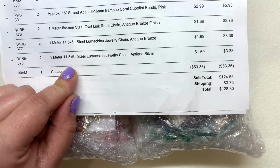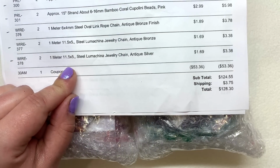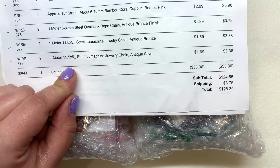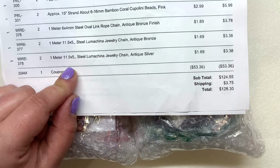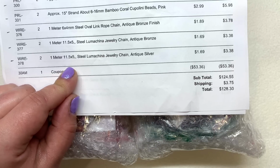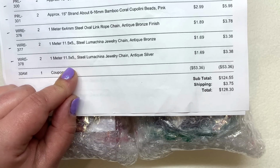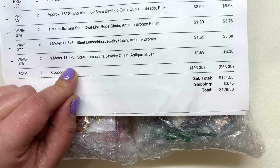Alright, so I have a 2-page packing list and 2 large bundles of beads and different materials underneath this for us to take a look at. The total cost of this package came to $124.55 and the shipping was $3.75, just to give you an overall idea of what things cost. And I was able to use last month's 30% off coupon code, again, that came with that subscription.